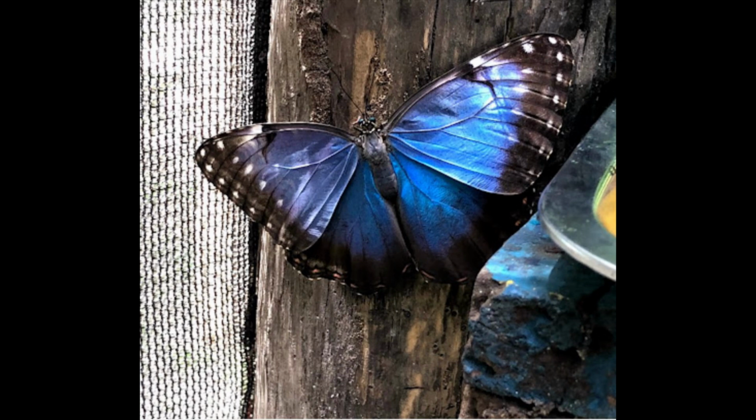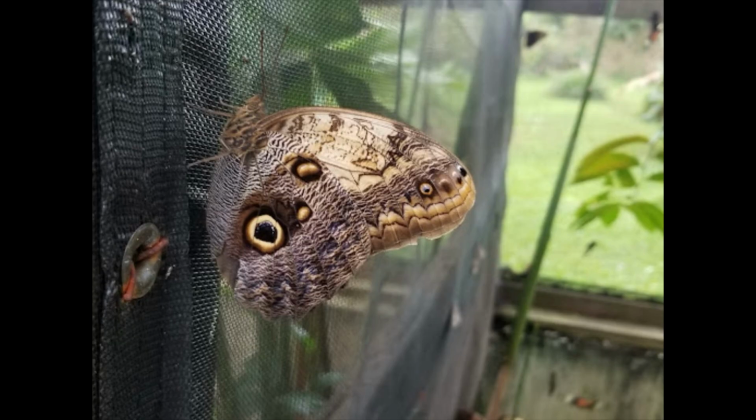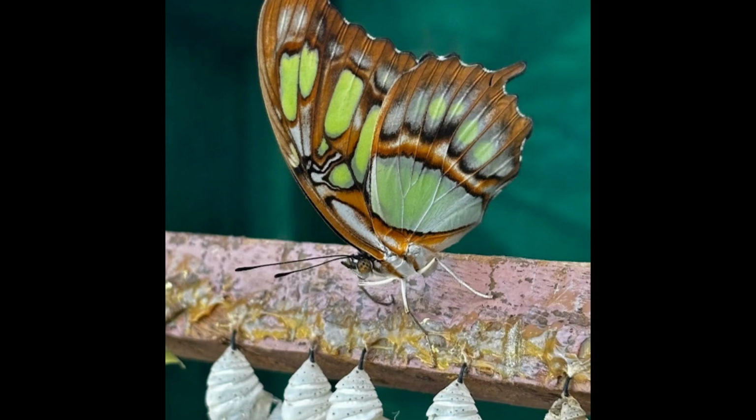And I love butterflies, so I enjoyed it. I'm trying to remember the blue butterfly. Blue morpho. Yeah, the blue morpho. Those things were incredibly beautiful. They had a lot of those. And they had the owl butterflies. Those were very large. And they had the malachite, which I had not seen. They're green, and so I was interested in those. But a big treat for little people.